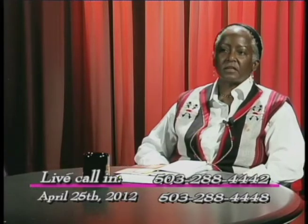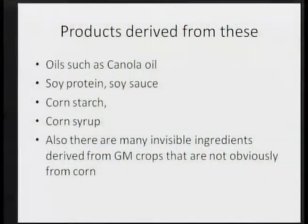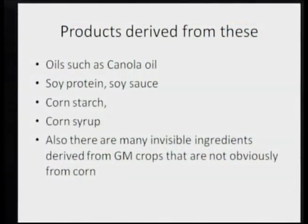Here are some products that are derived from these eight genetically modified crops in the United States. We have oils that are produced from canola, such as canola oil. We have soy protein, soy sauce, and various other types of soy products that are produced from genetically modified soy, cornstarch, corn syrup, and there are a whole host of invisible ingredients that you can't really tell looking at the label that they are coming from these genetically modified crops.